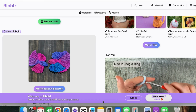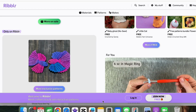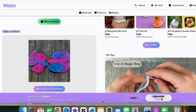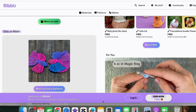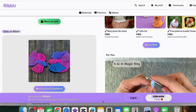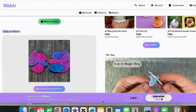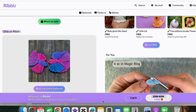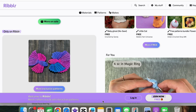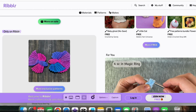They do have pattern giveaways every once in a while, which is really nice. I like it because with their app, you can look at it with your phone, or you can look at it with your iPad, whatever you have, or you're looking on your computer. The way that you enter in your patterns, because I have a few patterns that are up on Ribbler, is that it will go line by line, and you can check off and see where you are exactly in your pattern. So it keeps track of your pattern for you, which is nice. And like I said, they do have a lot of paid patterns, but they have a good selection of free patterns too.